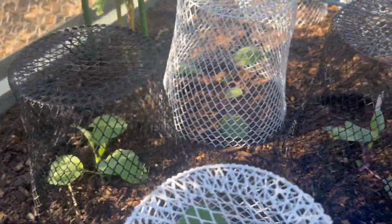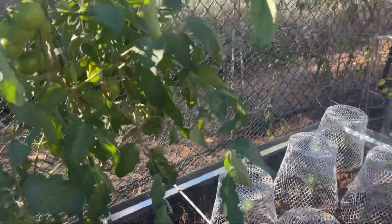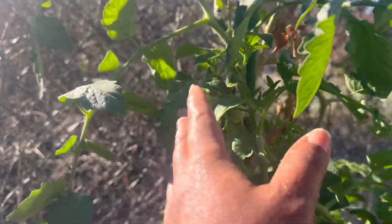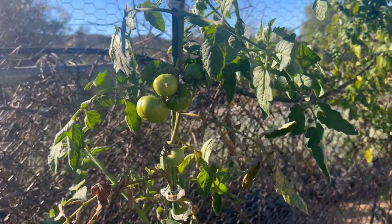These are all my own seed garlic, y'all. So I have a couple that's struggling, but the rest of them are looking fine. Okay, I have tomatoes in there still, y'all. Look at that. I have tomatoes, and it's still flowering. Like we're at the beginning of November.